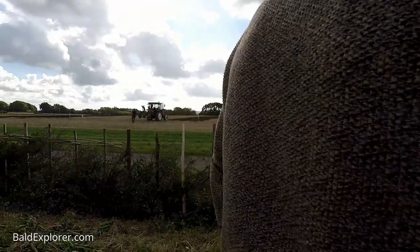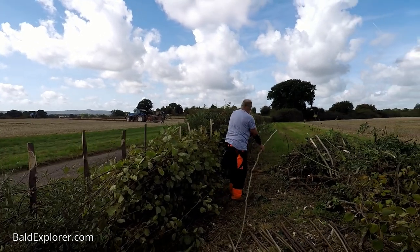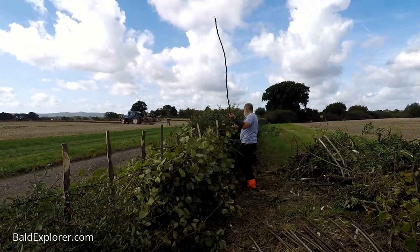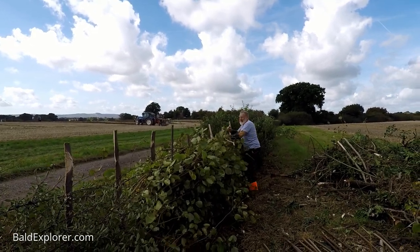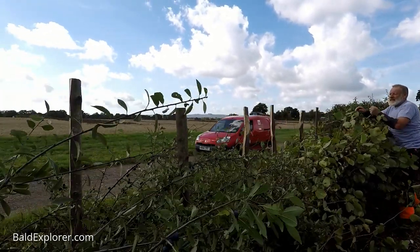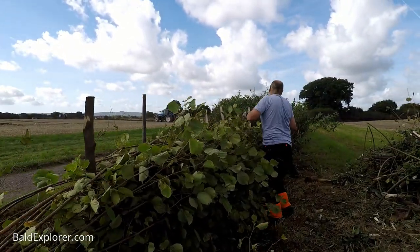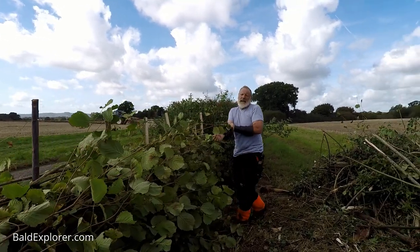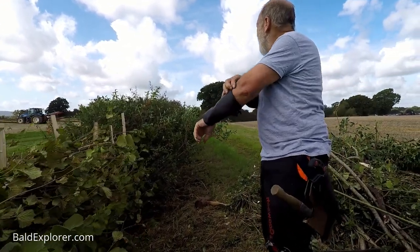They're actually doing the competition to hedge lay, which is a twofold thing, I understand, in as much as not only are they laying the hedges now and judged on their ability to do that, but also a year later to see how well the hedge has grown. And I can see we've got some sloes here, which I think is blackthorn, isn't it? And is that hazel that you're laying? I've got field maple. Hazel, blackthorn, hawthorn, and spindle.